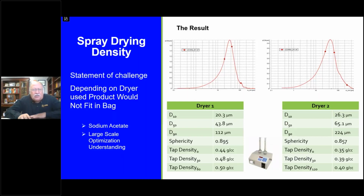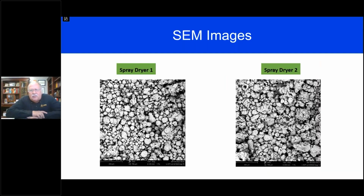Well, let's just see. I always like, as we've done this analysis here, we can see a difference, but what's causing it and how do we control it? So if you look at the pictures here, this is an SEM picture of the product out of the 2 dryers. And if you look at dryer number 1, you can see spherical particles, a lot of spherical particles, exactly what we expect. And dryer number 2, in concurrence with the sphericity measure, there's spherical particles in here, but there's a lot of really odd shaped, odd looking particles.